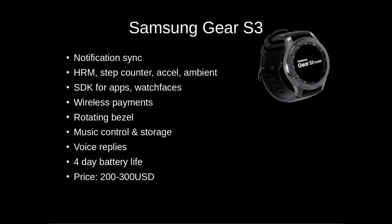Wireless payment, so there's an MST sensor, so it emulates a magnetic strip card, and so you don't have to carry your card with you. It's nice. Rotating bezel and music control, and you can also store music on the watch and pair your Bluetooth headphones and stream music from your watch to your headphones. Voice replies. For the battery life and the price, a little bit expensive, but I think it's worth it.